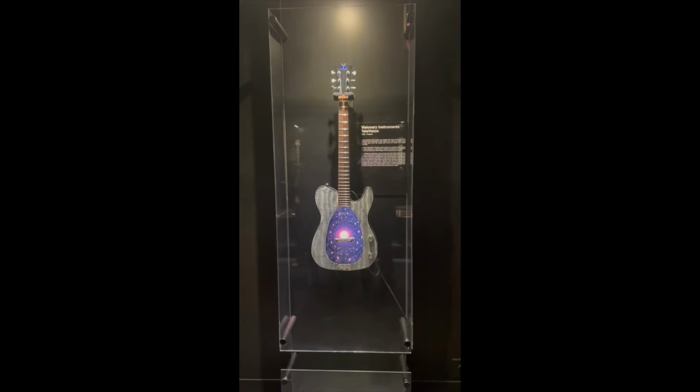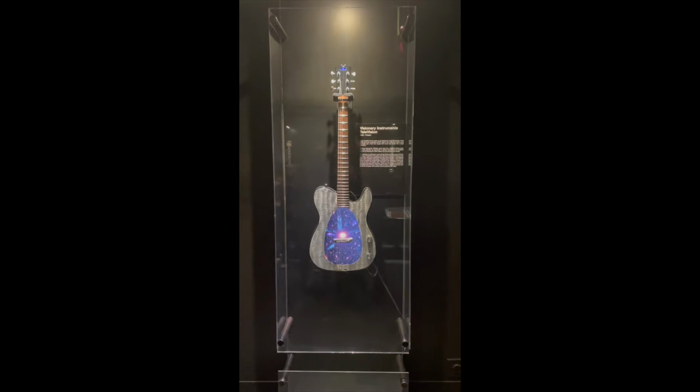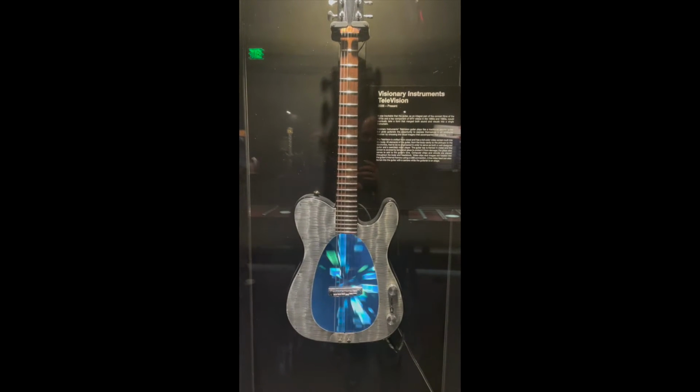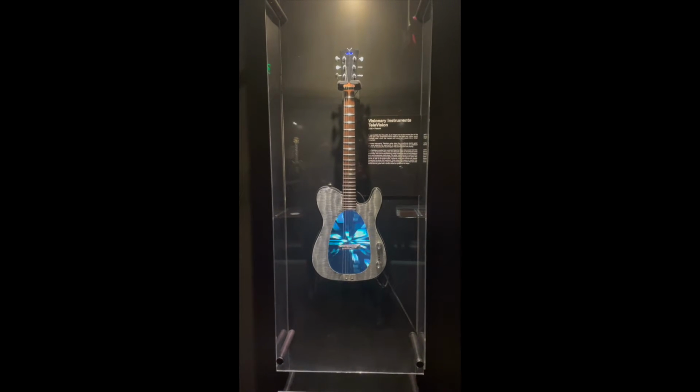Look at this guitar. Isn't that wild? Isn't that cool? Look at that. It's called the Visionary Instruments Television, made in, when did that come out? Yeah, so it came out in 2006. Look at that. Isn't that wild? That's really cool.